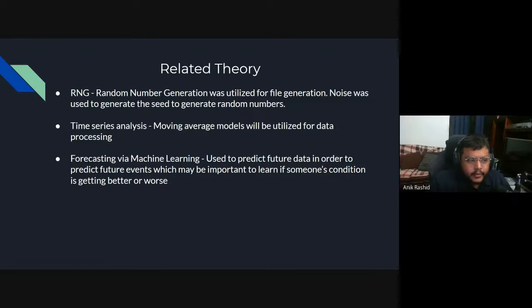Okay, so basically for the things that we're using, we're going to be using three different things. This is what we're currently using. Of course, it'll be expanded more in the following semester. What we've been using right now is random number generation to basically utilize noise for it. Otherwise, we'll get static and the same value, which is something that we don't want for this. We're also going to be using time series analysis.